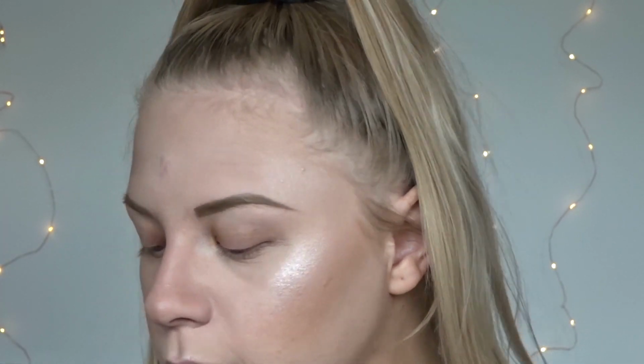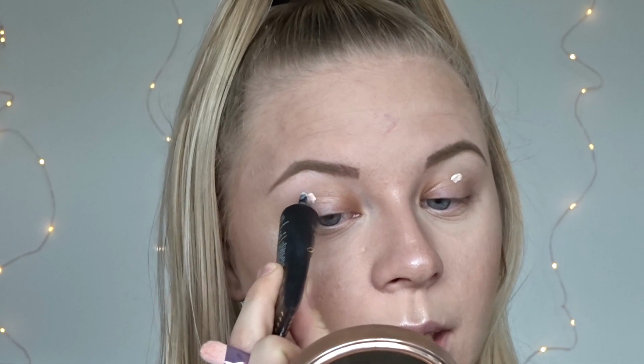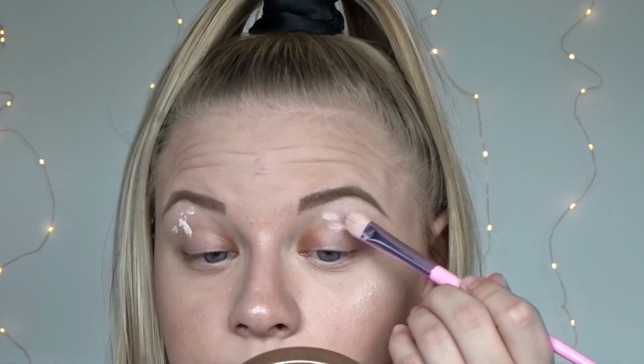So let's dive in to the eye look. Right guys, you know the drill. I'm going to prime with my P. Louise base. This is just so the shades are more pigmented, and I'm just going to dab a little bit on.